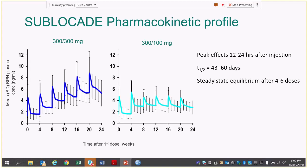Alternatively, you can see what happens with a 300, 300, 100, which you'll see in a moment is the standard dosing. You get the loading effects with the first two high doses, and then if you drop back to the 100 milligrams, you can see that you've achieved steady state more quickly, using that sort of loading dose principle.